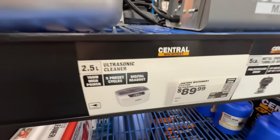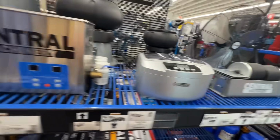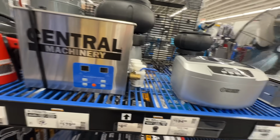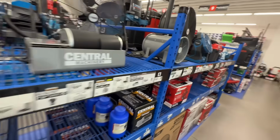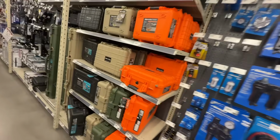Here's the one that people ask me a lot about, and that is the ultrasonic cleaners. And yeah, I'm kind of iffy on them because they're not bad. Don't get me wrong, they're not bad, but I found similar, if not identical items on Amazon for like $10 less. And at that point, why not?